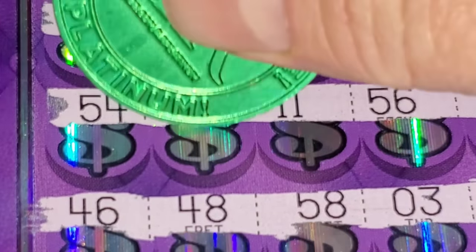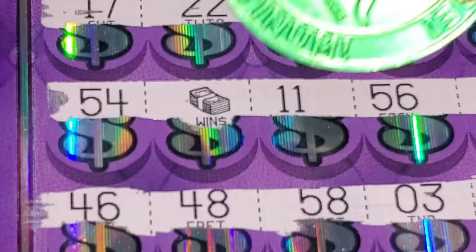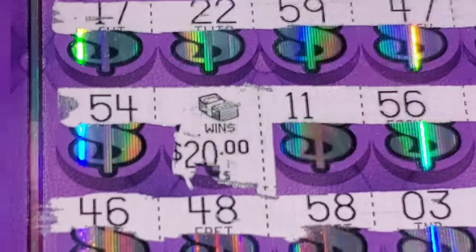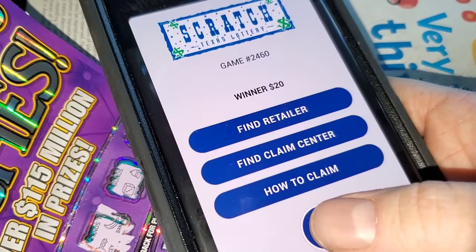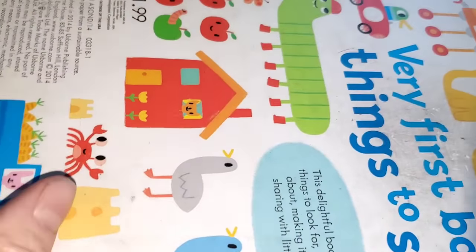Just a stack of cash. Well, what did we win? Man, all these 20s. It's better than losing, but, you know. 20 bucks. What is it? 220. We are 780 away.